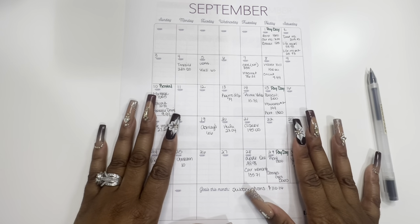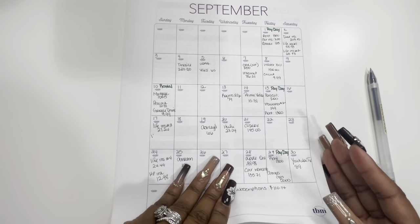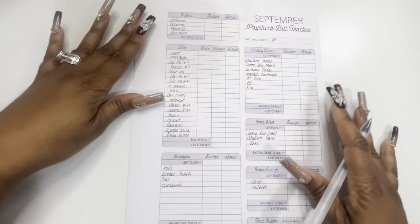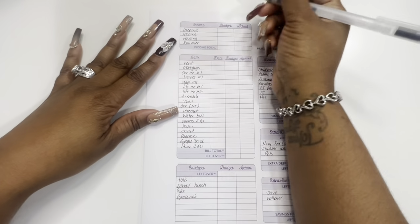But that's it for the monthly view. Let's go ahead and move on into the budget. So this is for the first of the month here. All right. So income.